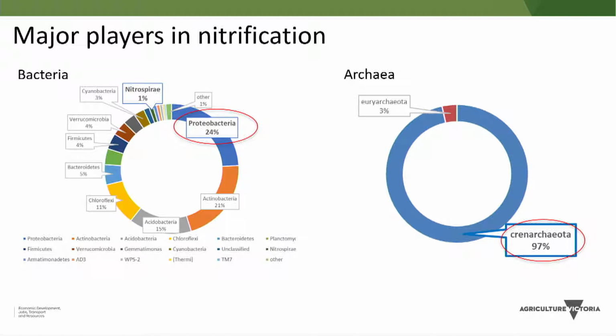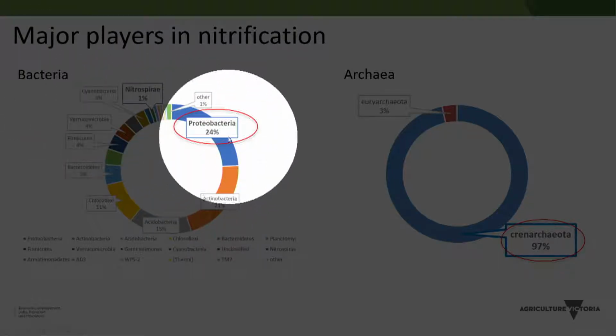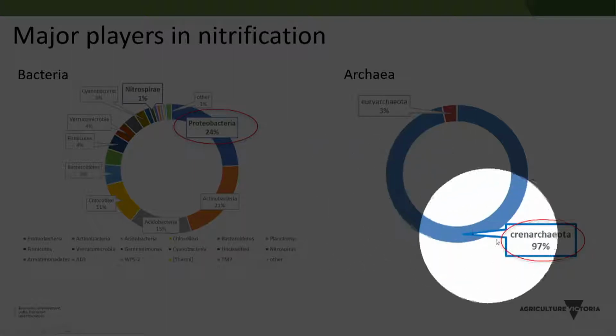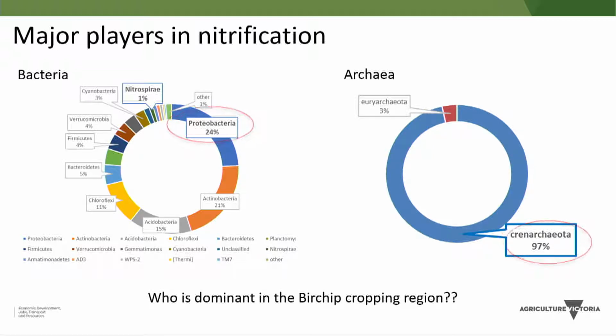The candidates that are associated with that belong to the bacteria, and here in this donut structure are all the bacteria you'll find in your soil. But the nitrifiers are present in this big abundant section, the Proteobacteria, and they're also present in Crenarchaeota. So nitrification is carried out by bacteria in the Proteobacterial group, and they're also carried out by archaea, which is another group. So it's a fairly diversely held function, which is a good thing, because you can be adapted to the conditions.